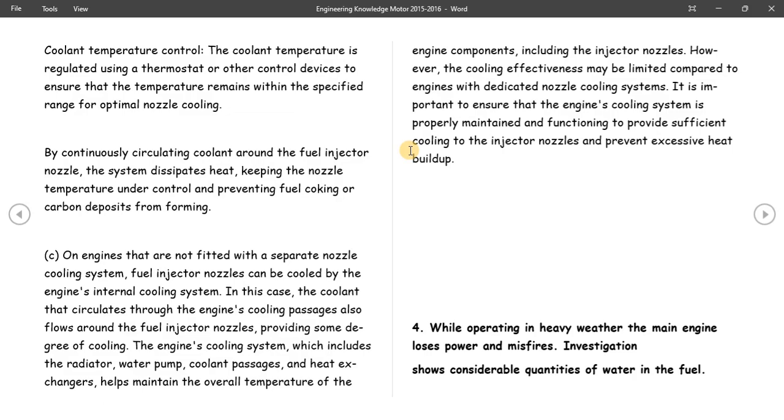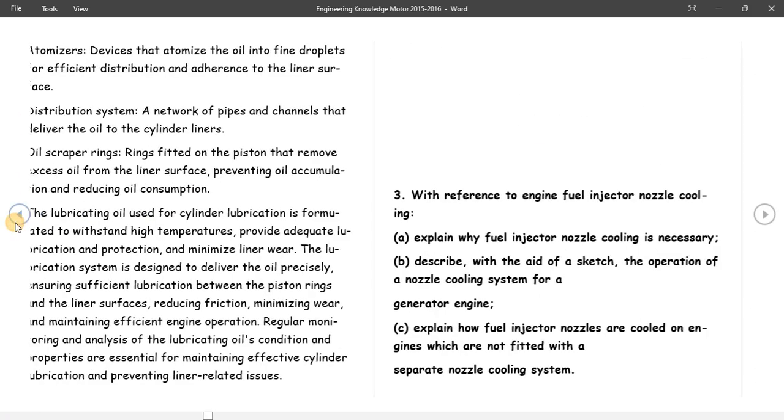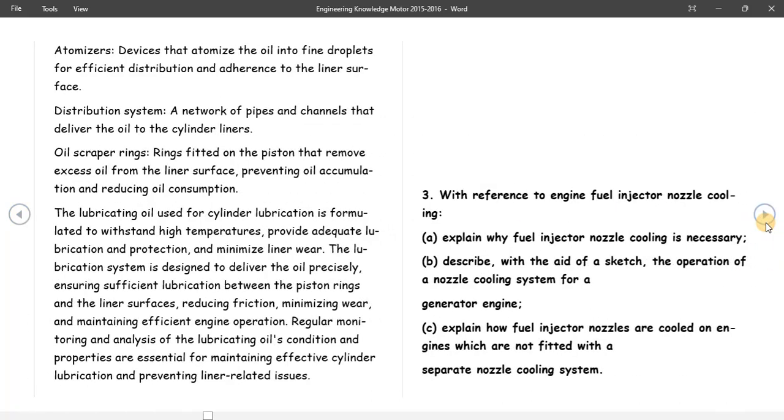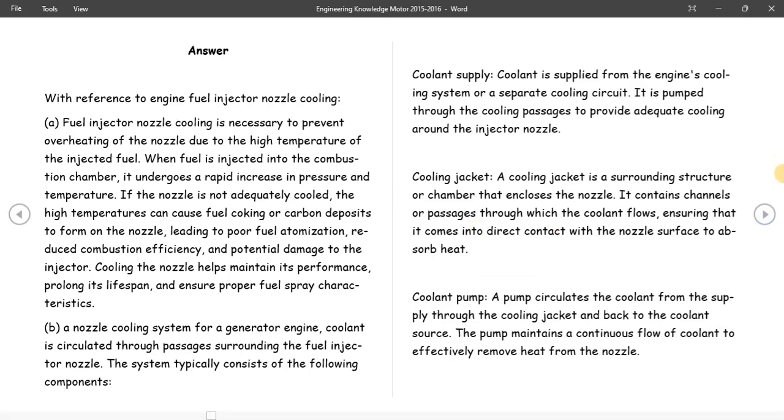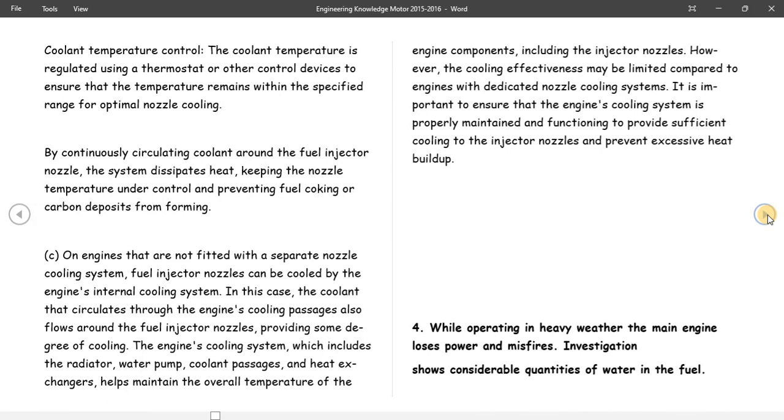So now the C part of the question is: explain how fuel injector nozzles are cooled on engines which are not fitted with a separate nozzle cooling system. So we're asked to explain how fuel injector nozzles are cooled when there is no separate cooling system. On engines that are not fitted with a separate nozzle cooling system, fuel injector nozzles can be cooled by the engine's internal cooling system.